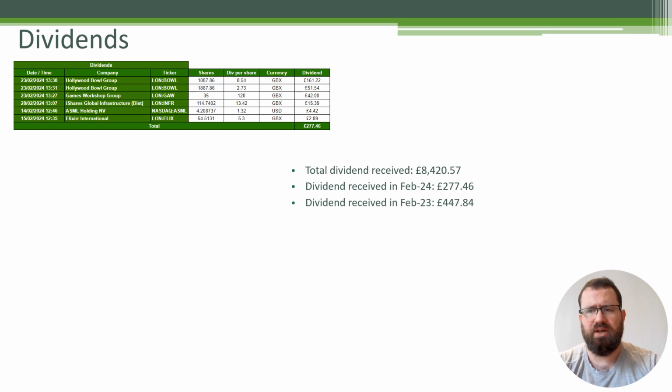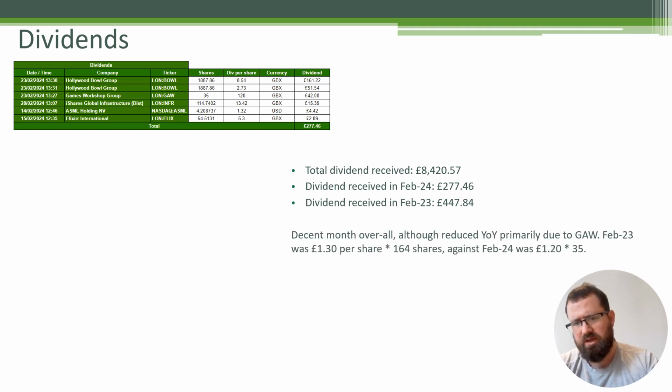And then Games Workshop are the other major contributor. However, Games Workshop really explains the difference between 2023 and 2024. Last year I had a much bigger position in Games Workshop, and part of the reason why I sold was to avoid tax, as anything outside of ISAs becomes very expensive for me to hold above fairly low levels. And I decided to take some sells as well. I sold a lot of my position at £115 in Games Workshop. It is currently at something like 92. I would consider Games Workshop fair value at about 115.